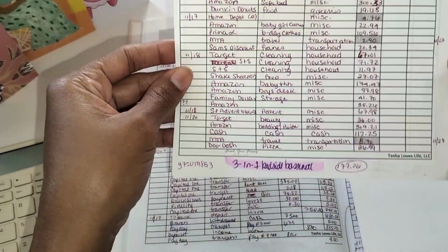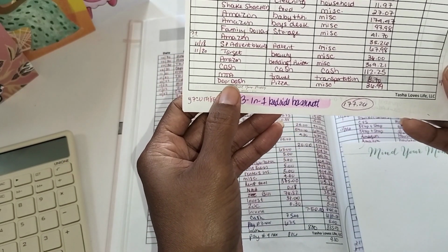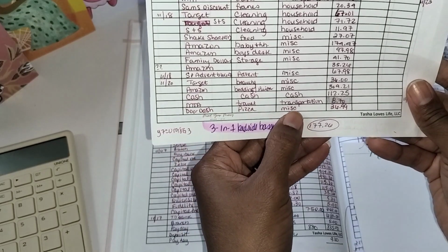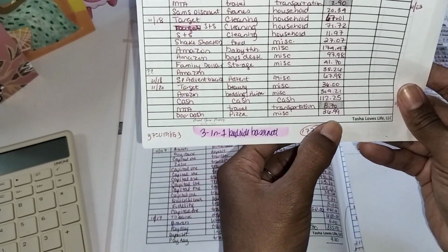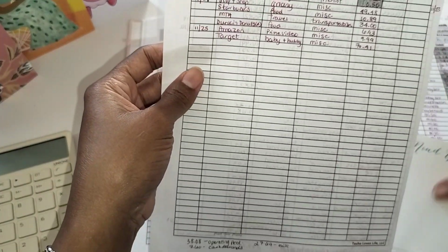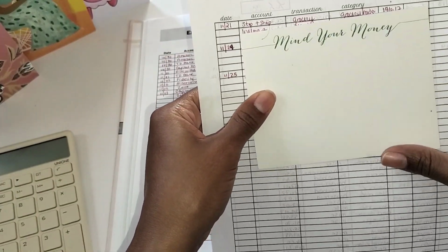So when I ended on the 20th, our final charge on that date was DoorDash. I ordered pizza. That is coming from miscellaneous, and that was $36.99. So that was the last charge. So we only have a few that have posted since then.